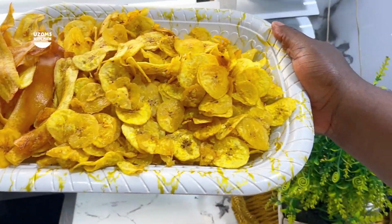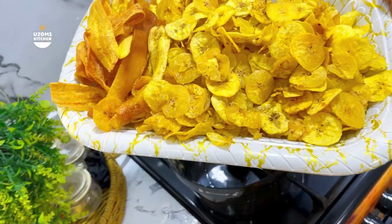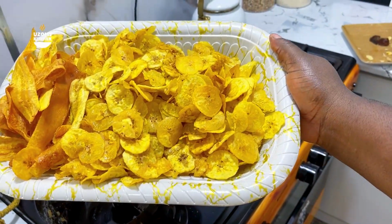But if you're using it for your home use, you're doing it for family and everything, yes, you can do it the way you guys love it in your house.